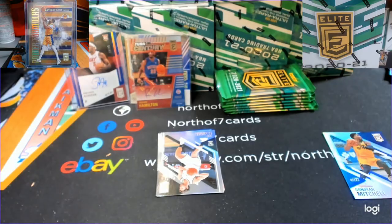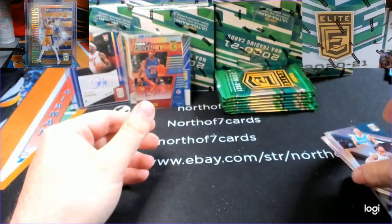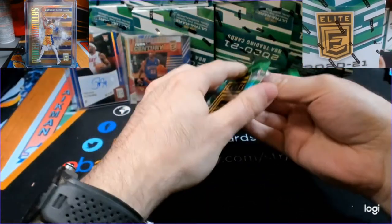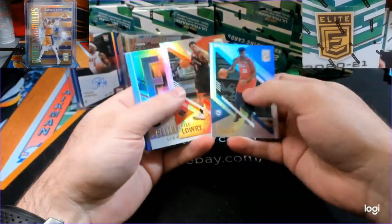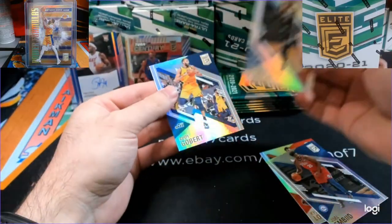Just for why nots. All right, Joe Harris and Hayward. Those guys are always together. You'll see from the rest of the break. I opened the whole case last time. They're like 80% of the time, those guys were always back-to-back. Joel Embiid, Lowry, LeBron, Spellbound. Brandon Clark and Rudy Gobert.